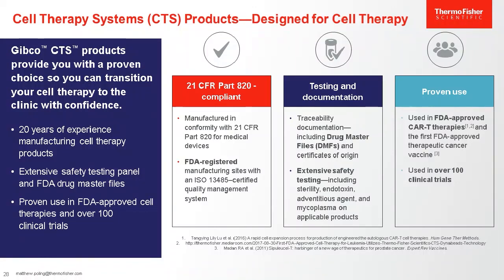These are products that are 21 CFR Part 820 compliant. We have the testing and documentation to be able to support their use in the clinic and have the appropriate regulatory filing. And this has been used already in a number of FDA-approved CAR-T therapies as well as clinical trials.